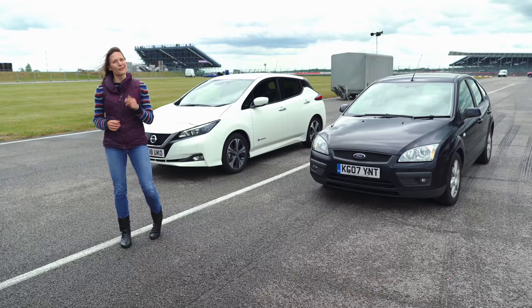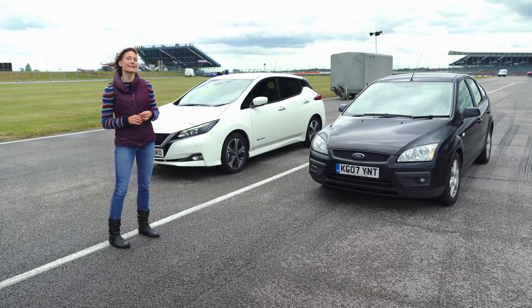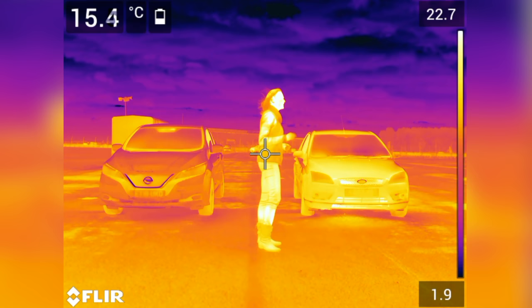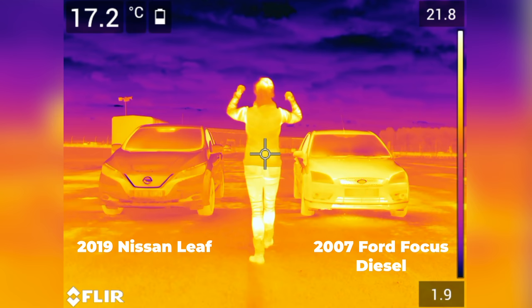And this is going to be a really good indication of how energy is moving around these cars and how much extra is being leaked away that isn't actually going towards moving the car. So we're good to go. 3, 2, 1, time to go.